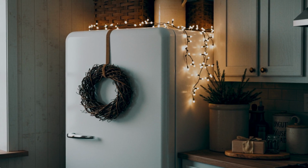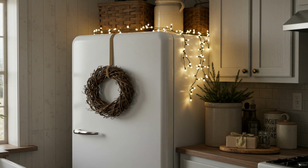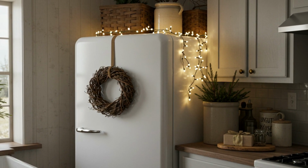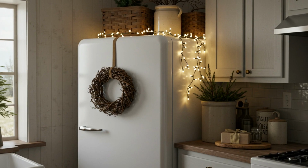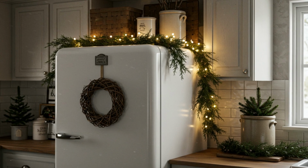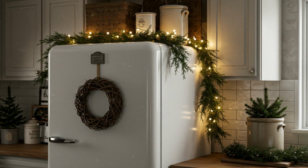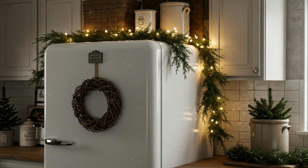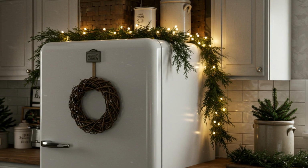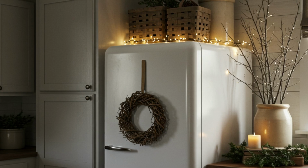Even your refrigerator deserves farmhouse Christmas styling attention in this comprehensive tour. Many modern farmhouse kitchens feature panel-ready refrigerators that blend seamlessly with cabinetry, or classic white appliances that maintain the clean, bright aesthetic. For a temporary Christmas transformation, create a magnetic wreath using a grapevine base with attached magnets on the back, perfect for metal refrigerator doors.